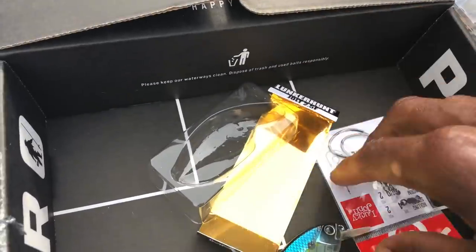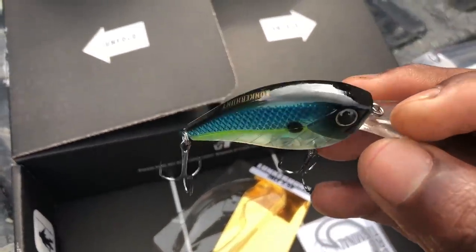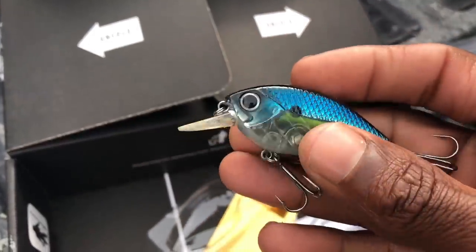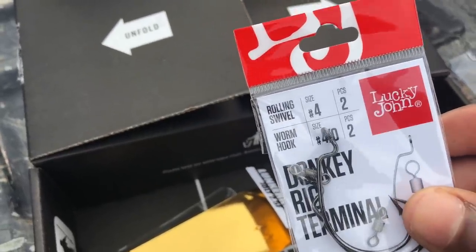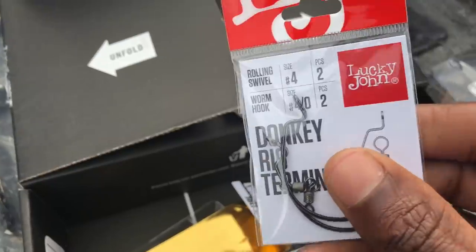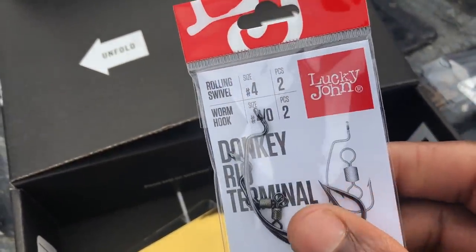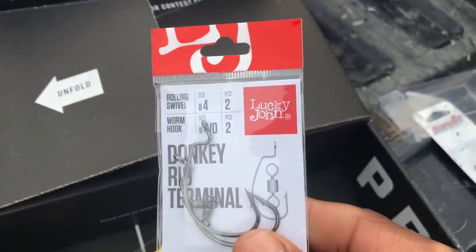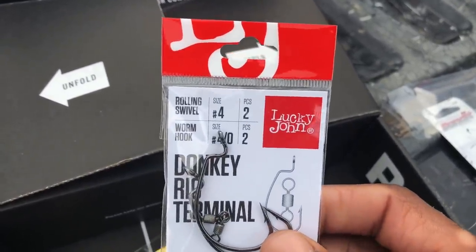My little crankbait from Lunker Hunt fell out of its box. But if that's not a little threadfin shad right there, I'm gonna... Oh, that's cool. For the junkie rig, you can take a fluke-style bait, and this is all the terminal tackle you need to make the donkey rig. We'll do a video on that.